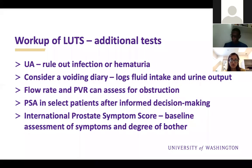PSA, I don't do this regularly unless the patient is in the prostate cancer screening age range, in which case I'll have a discussion with them about the risks and benefits. I typically will get a PSA on somebody who's going to be taking a 5-alpha reductase inhibitor just to have a baseline, because I know that number will change once they're on the medication.